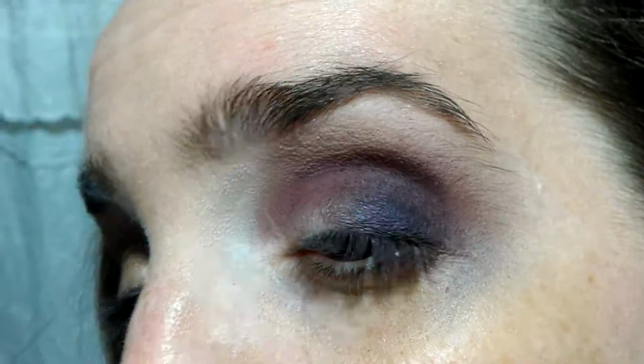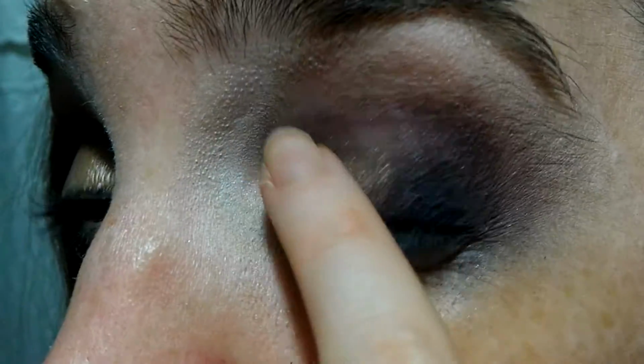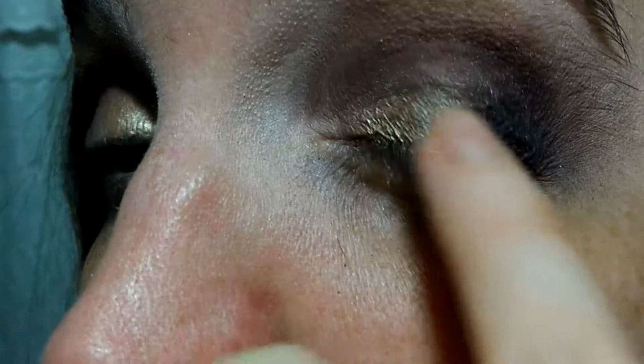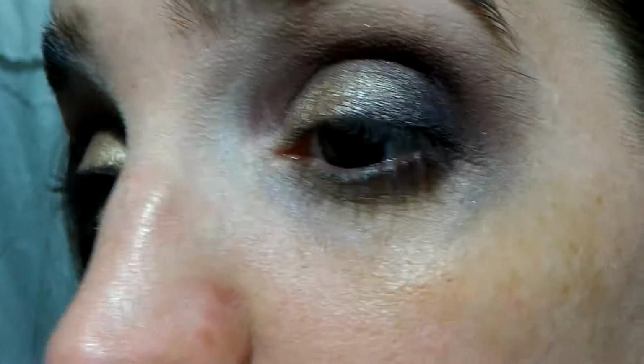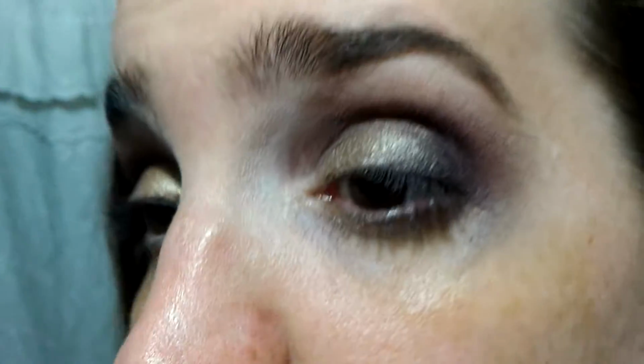So I will be using 2 fingers so I cannot go back. As you can see, I just did the other eye. And blend here when the 2 shades meet, or with my finger. Okay, or my finger. Fingers are very, you can use them.